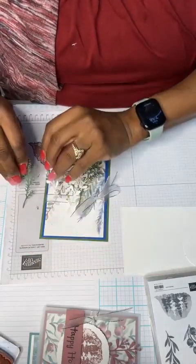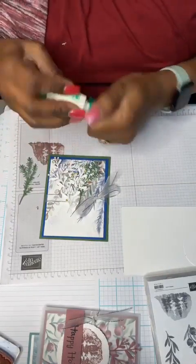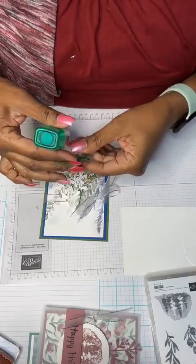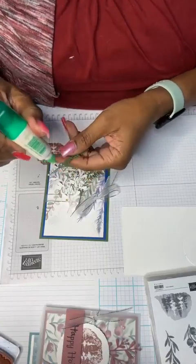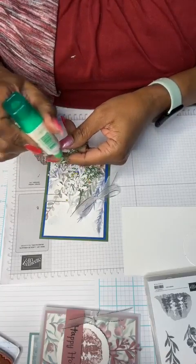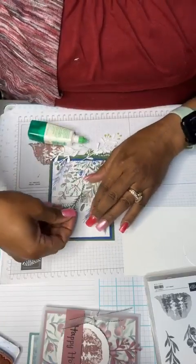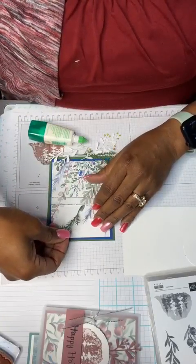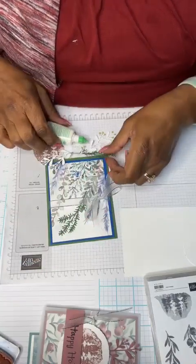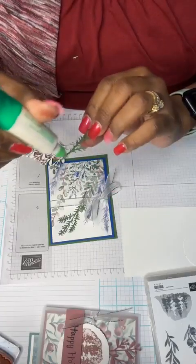So let's go ahead and bring in our liquid glue, and the same way, I love layering sprigs, and if we weren't on a time restriction tonight, I might have made tons of them. It already feels like I did, but I didn't make tons. I'm gonna stick it right under the ribbon, and then we'll put the other one the opposite direction.